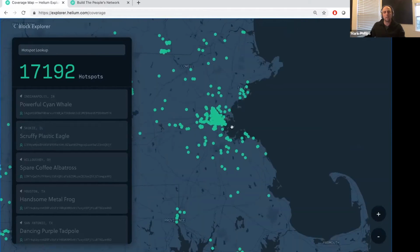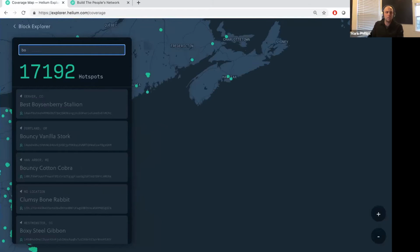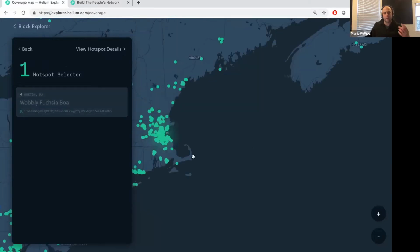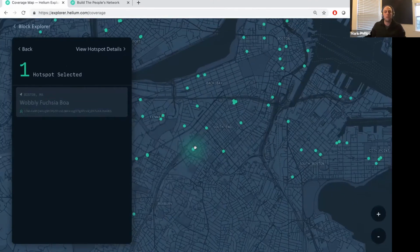You can look at all the coverage here in Boston, which is pretty great. Or you can zoom out and go somewhere else, or type in a city and get yourself down to that area. I highly recommend you spend some time on Explore. This is the best place to learn about what's happening in the Helium network. If you don't have a hotspot up and running, hopefully you'll have one soon, and you can be on the coverage map.